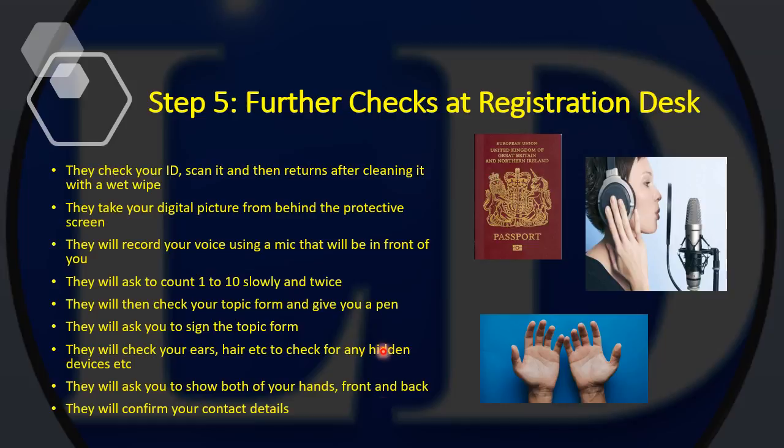Next, they will confirm your contact details. Once they are happy with your security checks, your scanning, your picture, voice recording, and topic form, they will confirm your contact details with you, and that would be the last step at the registration desk. So after that we move on to step number 6.